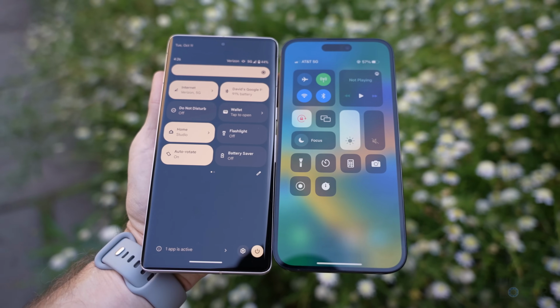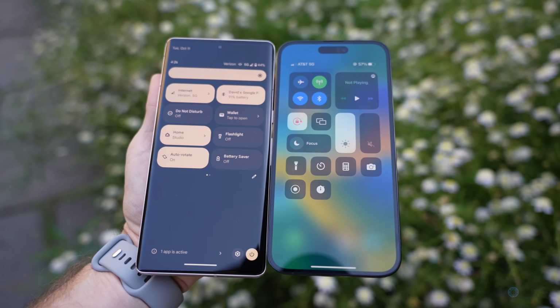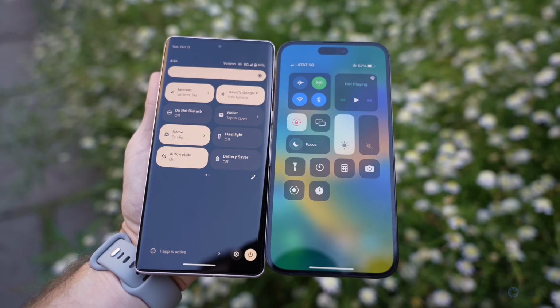Now putting that next to the newer iPhones, they get about 2000, but the difference is not quite linear, so it's not gonna be 25% brighter on the iPhone, it's just a bit brighter.